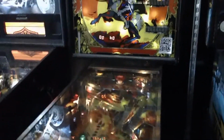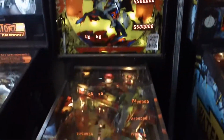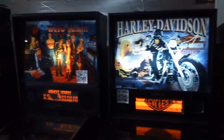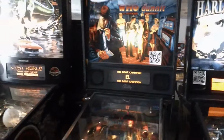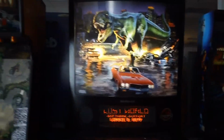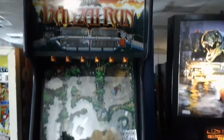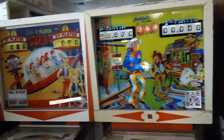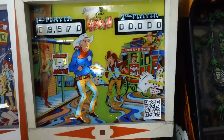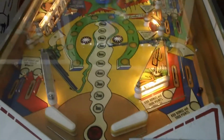Of course, here you got the classic Black Knight, right over there. Got Harley Davidson, Who Done It, and over here people got Jurassic Park: The Lost World, Bonsai Run, and of course here we got two real old school machines. One's not working, which is a shame. You got Starjet, and you got Lawman, which is made by Gottlieb in October of '71.